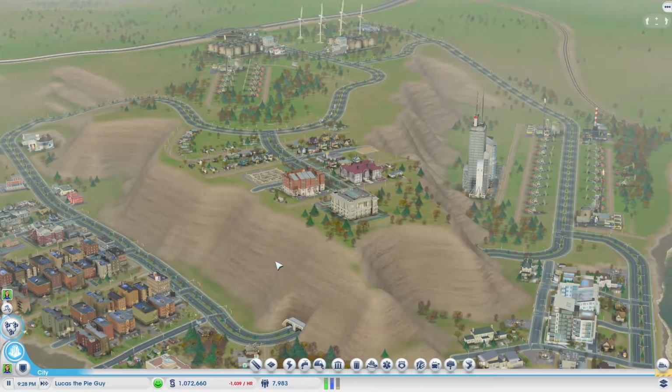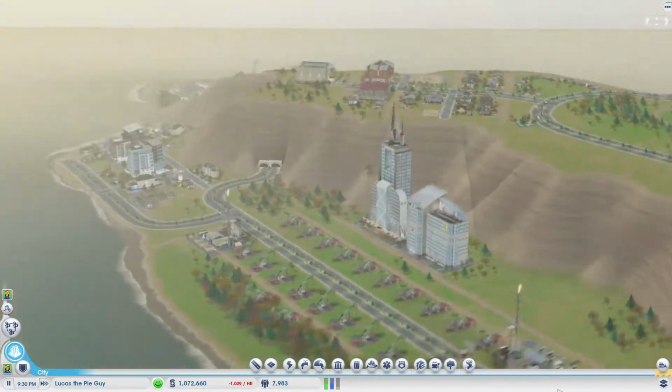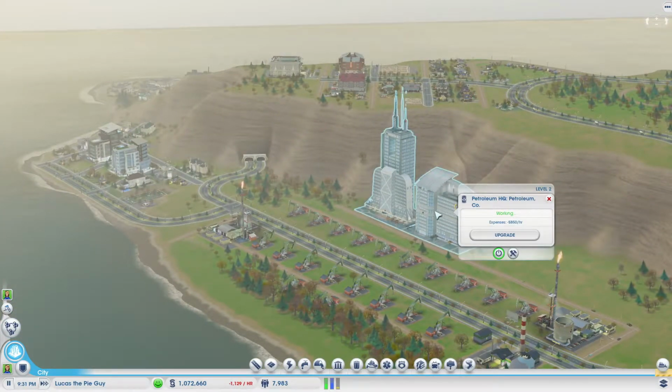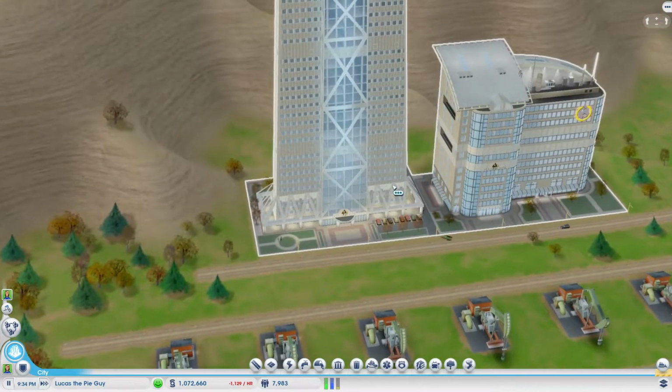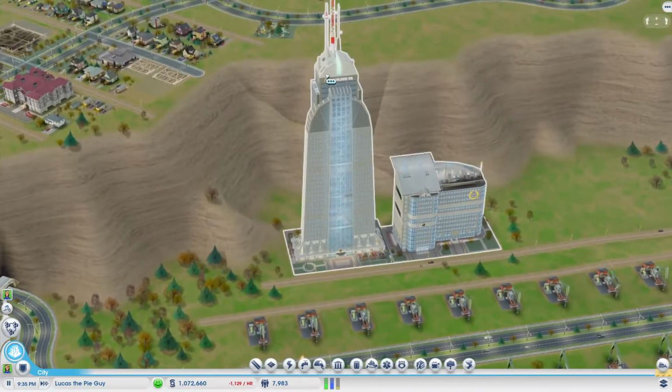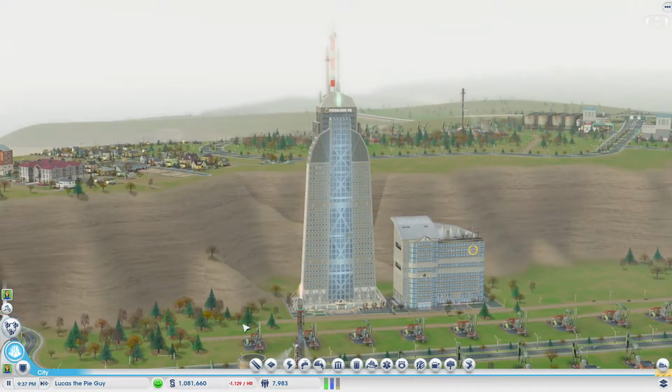We are here in our second city, Lucas the Pie Guy. This is the second episode of the city. We did a lot in our first episode with the city, and as promised, we sold enough oil between episodes that we can now upgrade the Petroleum HQ. Look, that's fully upgraded. Look at that building. Wowza.